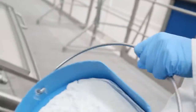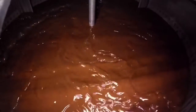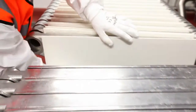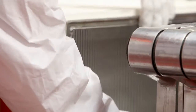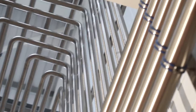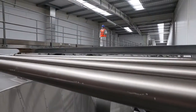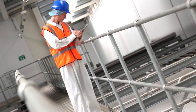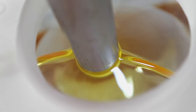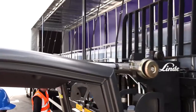An alkaline powder is then added to bind all of the non-sugar particles and the stirrers are turned off. The syrup is subsequently passed through a plate and frame filter press to ensure it's as pure as possible. From here, the syrup is pumped to our maturation tanks. When finished, the golden syrup passes through a final filter before being packed to customers' requirements for delivery.